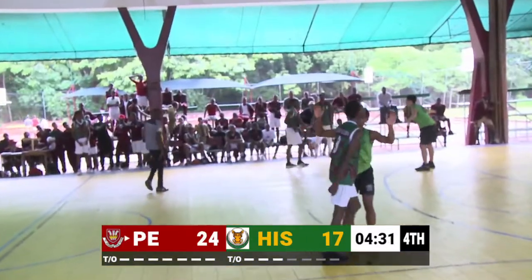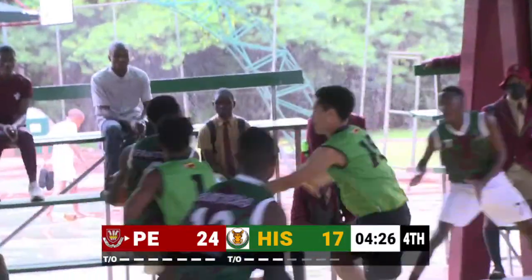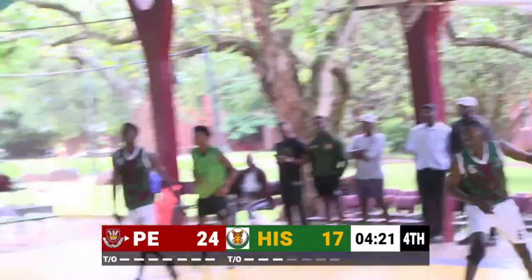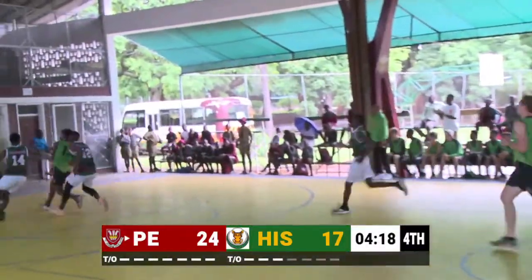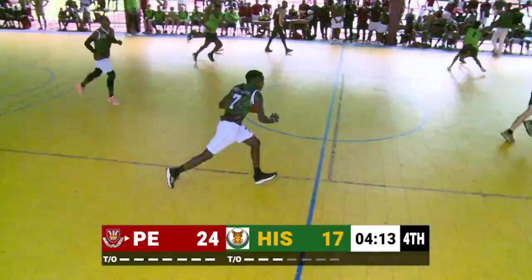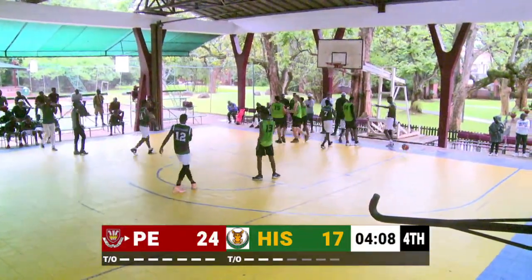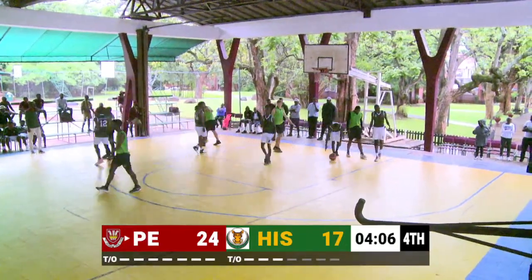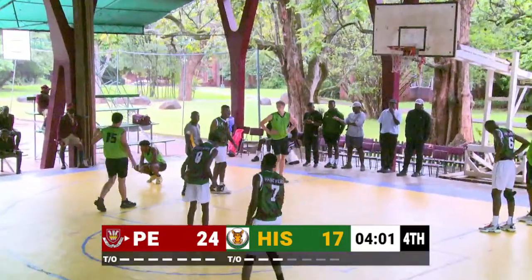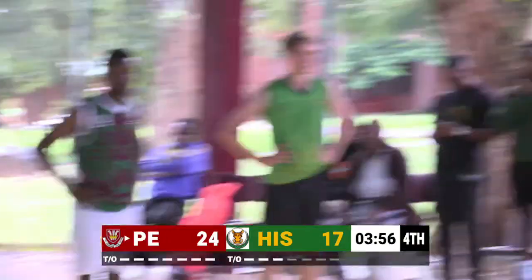Mimo is being tightly marked out, trying to mark Mimo out. Estadio tries a three. He's made too many attempts, and PE managed to defend that fast break. Otherwise, their transition defense is being poor. And Mimo is fouled in the process and is now taking the first of his free throws.